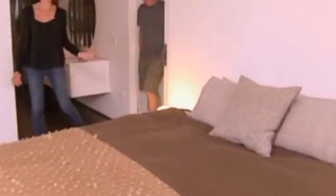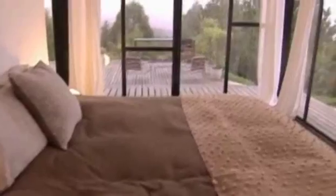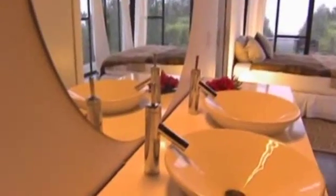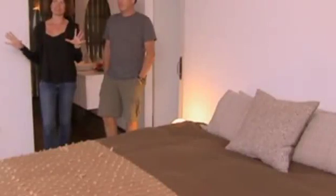This is our master bedroom, still with the concept of a small living area. Small or not, the 100% organic cotton bedding makes the room very comfortable, and with the handcrafted rug, very cozy. We have our own his and her bathroom sinks, very important. But of course here, the beauty is 2 walls of windows with this gorgeous view to wake up to every morning.